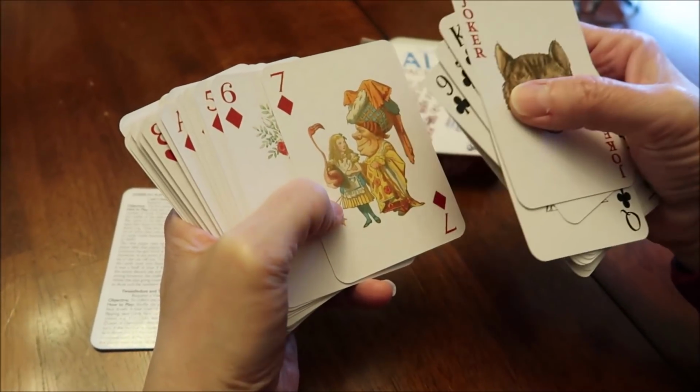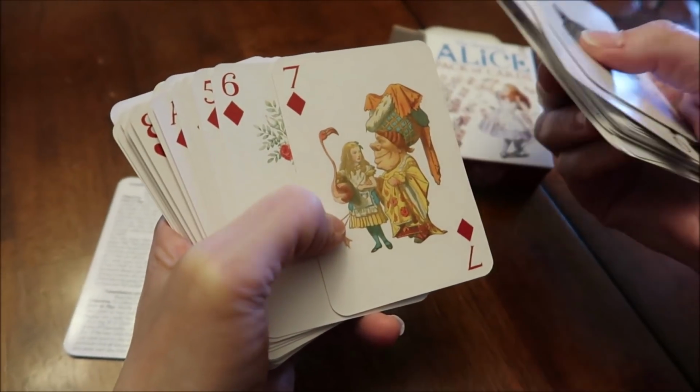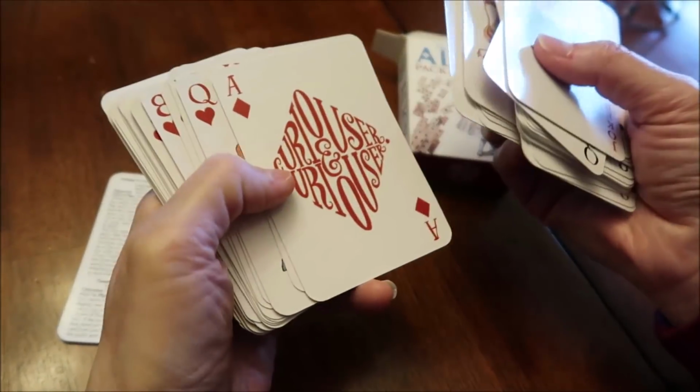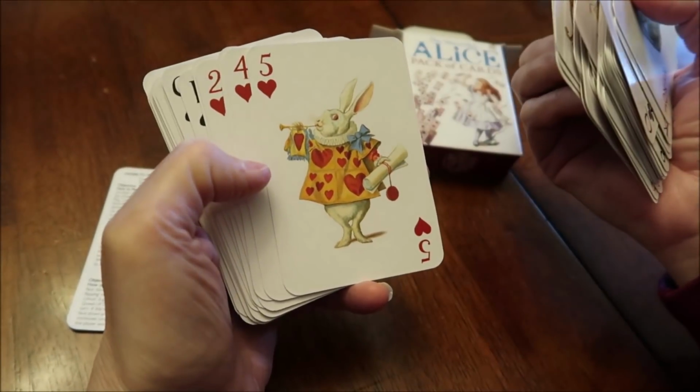Some of these characters I recognize from the game American McGee's Alice. Some of the characters in American McGee are based off the book, and they're not based off Disney. Disney's completely different. But anyway, I just think they have beautiful artwork on them.